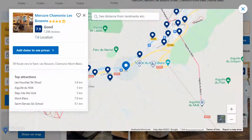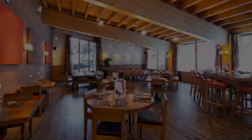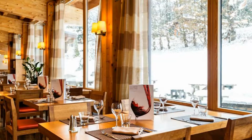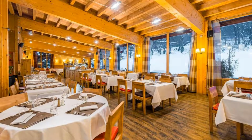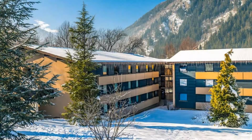Number 6. It's a 4-star hotel. The location of the hotel is attractive and the guests love walking around the neighborhood. Check-in time is 4 p.m. and check-out time is 12 p.m. Guests are required to show a photo ID and credit card at check-in. Pets are allowed in this hotel.